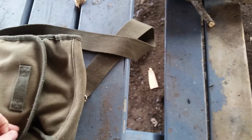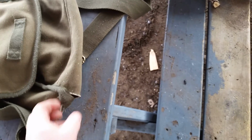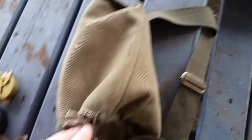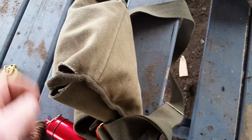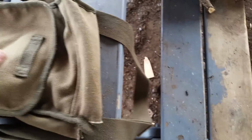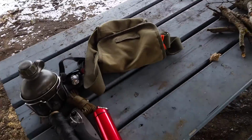So yeah, that's pretty much it. I gotta do a repair on this bag because it started coming apart on me a little bit here. The stitching kind of let go, so I gotta make a repair on that before I start losing stuff out the bottom. So I got all the small trinkets and stuff in the other pockets. But for what it's worth, it's an okay bag. It's nothing fancy. Probably paid like $5-10 for it.